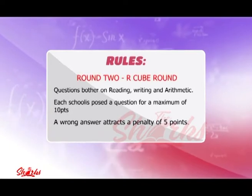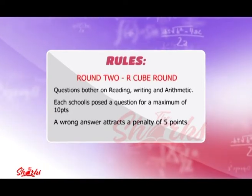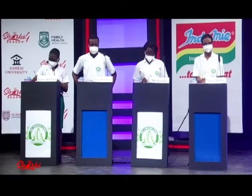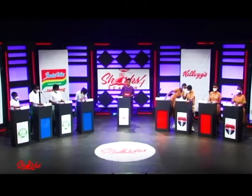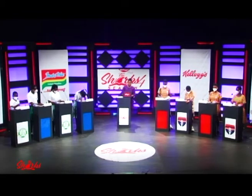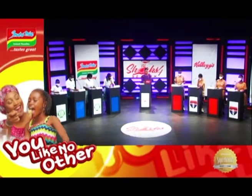Okay, so we're going to move on to the R-cubed round. Each school is going to be posed a question for a maximum of 10 points. The wrong answer gives you a penalty of -5. If you get it wrong or you decide not to answer, I will pass it on to the other school, who can take a bonus of 5 points if they get it correct. All right. Here, you just need to tell me the odd one out.